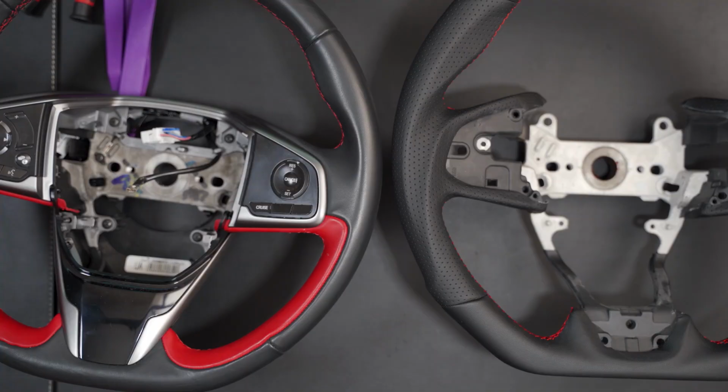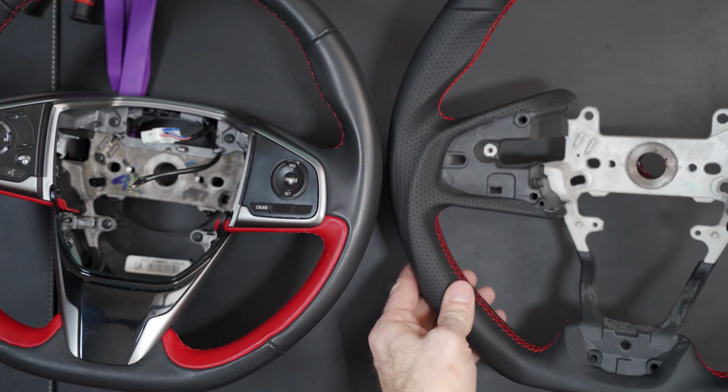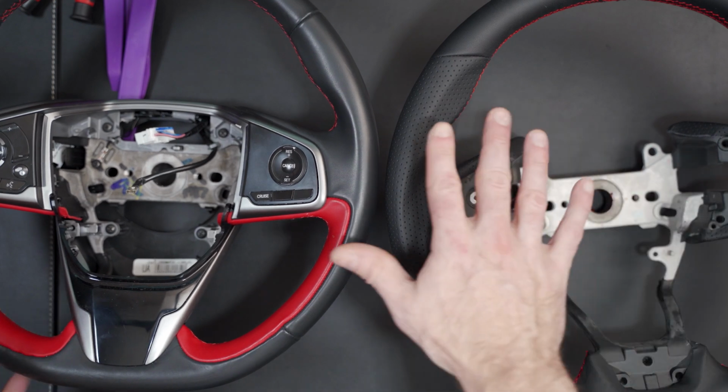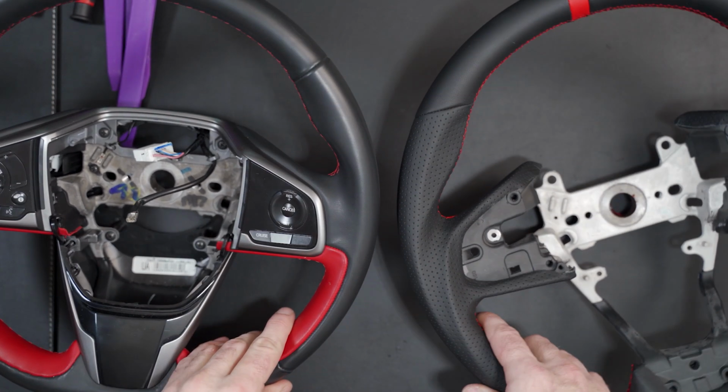All right, guys, so here we are, got both steering wheels here. I wanted to give you an up close and personal look at the differences between the Type R steering wheel on this side and the aftermarket steering wheel on this side. Then I'm going to show you how to swap all the parts over. One thing I can tell you right off the bat is the leather on the aftermarket steering wheel seems to be made much higher quality than the Honda.